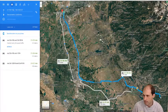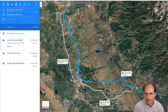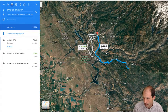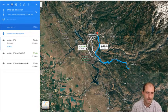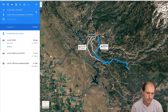Let's see, got another one coming up. Sacramento. So from Sacramento to the property, it's 2.5 hours. A couple different routes you can take. To Lowe's. I was looking for Home Depot around the area, but Lowe's comes up. Lowe's in Sonora, just north of there, is 37 miles. It says 58 minutes because the roads go, they're beautiful zigzag windy roads.